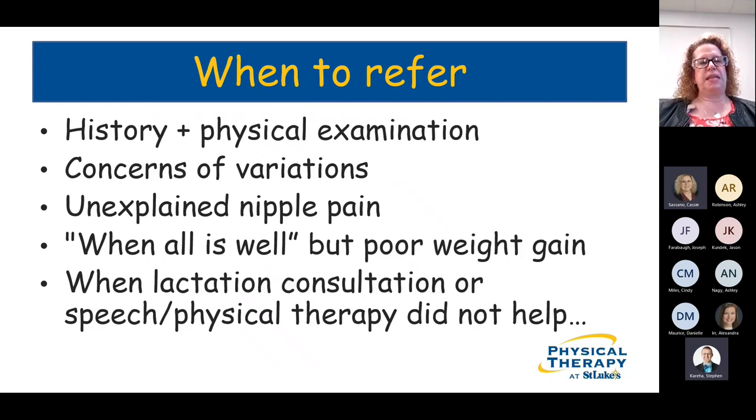So these babies should be seen by somebody skilled to do a good breastfeeding evaluation and determine what else is going on when the history and physical examination are concerning. When there's concerns of other variations or there's unexplained nipple pain, or if everything is looking well, so you're not seeing anything else going on, there's not an obvious frenulum, but there's poor weight gain.